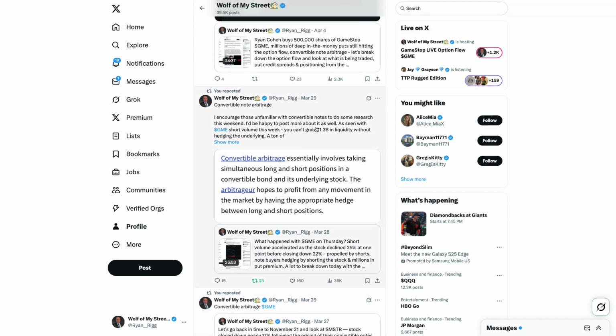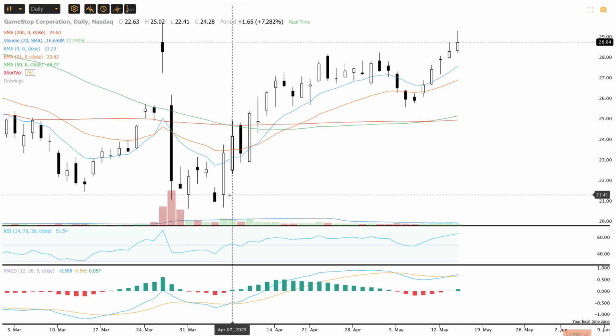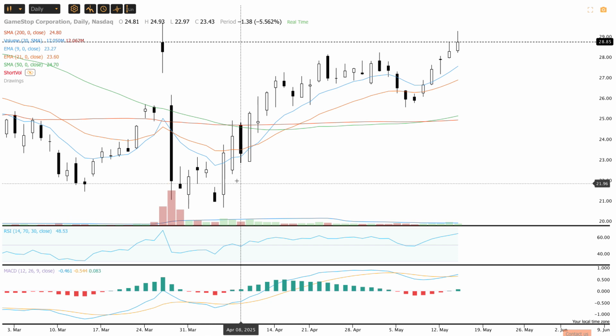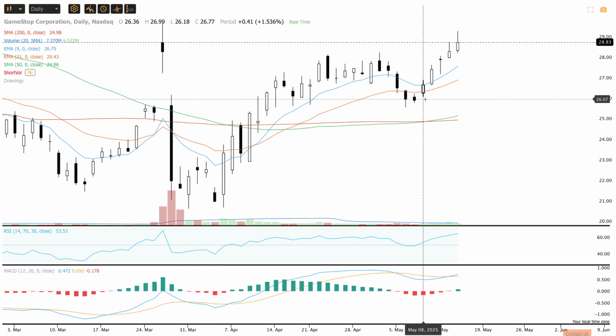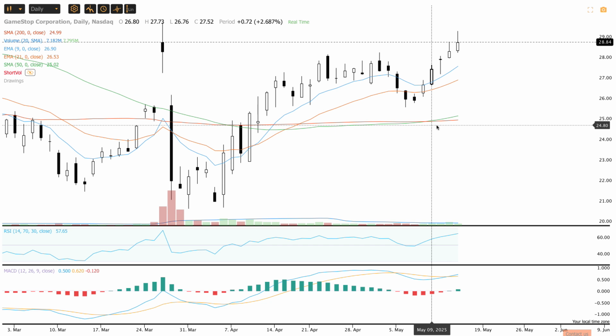And one thing I said, as you saw with the GameStop short volume, and I just showed on the chart, you can't grab 1.3 billion in liquidity without hedging the underlying, and that's what happened. And nobody seems to care that, oh no, people are like, oh my gosh, the stock's down. Even at 20 in April, it's double what it was a year ago. That's your opportunity, when volatility curbed down, to load into the May and June OPEX, the May and June monthly option expiry. I talk about it every day on video.